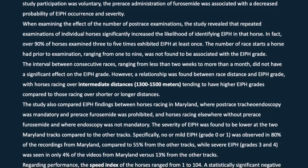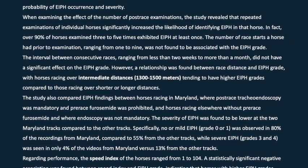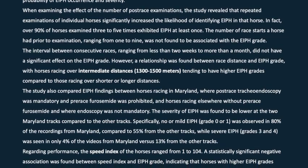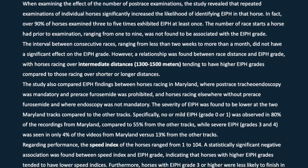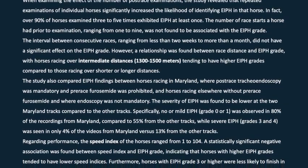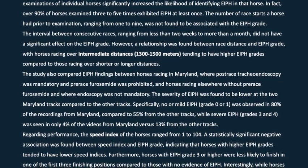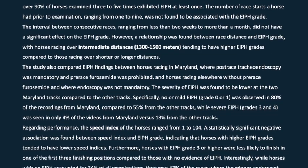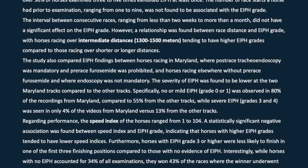However, a relationship was found between race distance and EIPH grade, with horses racing over intermediate distances, 1,300 to 1,500 meters, tending to have higher EIPH grades compared to those racing over shorter or longer distances. The study also compared EIPH findings between horses racing in Maryland, where post-race tracheoendoscopy was mandatory and pre-race furosemide was prohibited, and horses racing elsewhere without pre-race furosemide and where endoscopy was not mandatory.